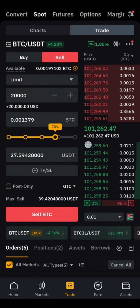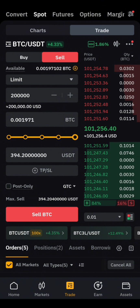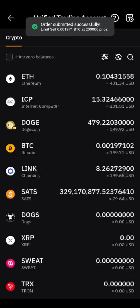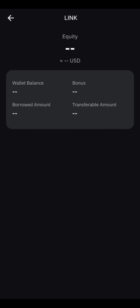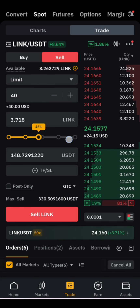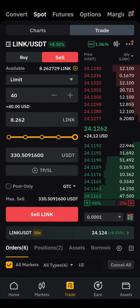Okay, just offload all. 200,000. So our investment of $200 will double up. Okay, then just put sell. Then last but not least, it's our Chainlink. Okay, Chainlink I think will hit $50, but we just put it on the safe side. We just put $40. So you see, the cost is actually very little. We can just keep it.